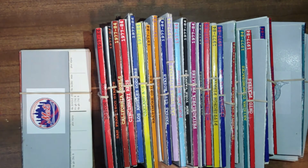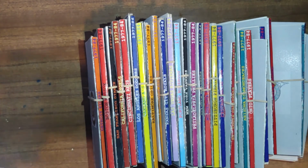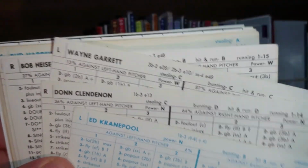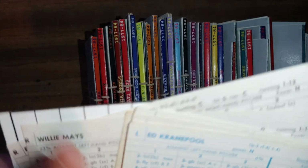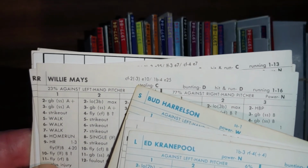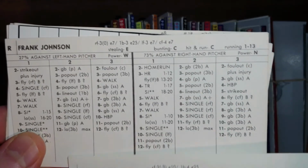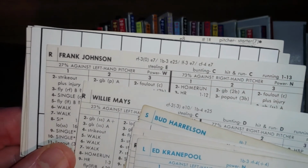And lastly, the world champion Mets made an expensive move. They acquired Willie Mays. So, you still have Kranepool, Clendenon, Garrett, Heise. And your current outfield is Cleon Jones in left field. There's Willie Mays. Not quite as good as Tommie Agee, but hardly anybody could be as good as Tommie Agee. But great defensive center fielder for the Mets. Frank Johnson becomes your new right fielder instead of Rusty Staub. That leaves a little bit to be desired.